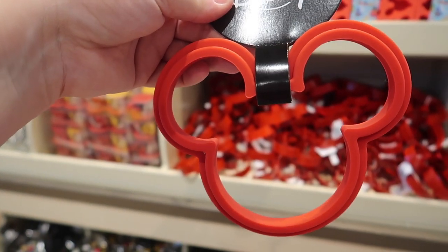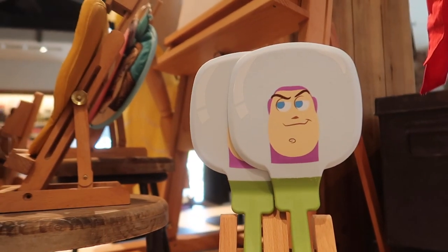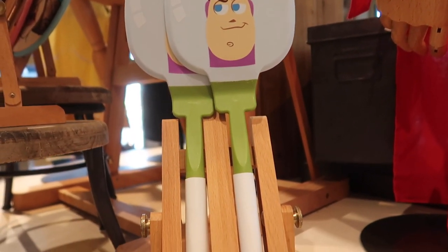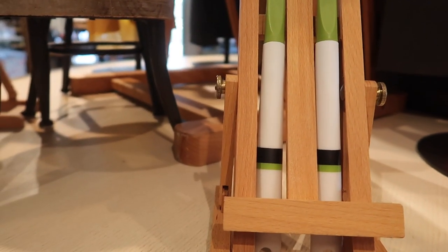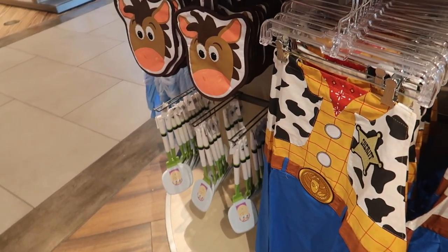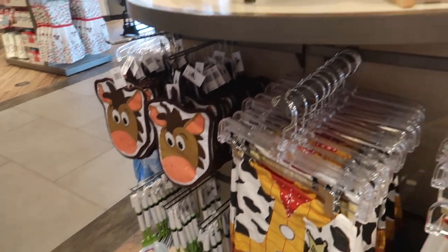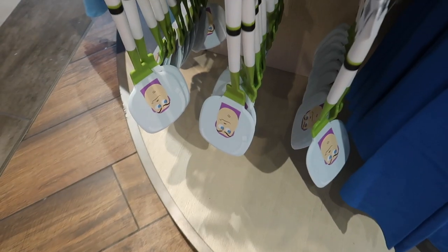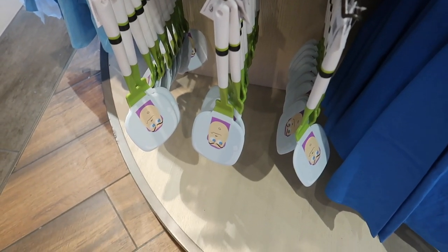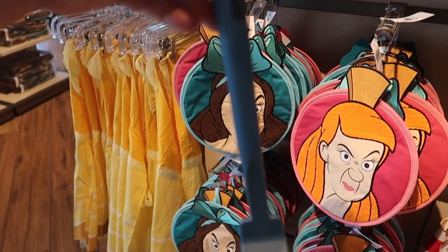So they also have that egg and pancake mold in red. So they have red or yellow for $7.99. This Buzz Lightyear spatula is amazing. And it goes with the Toy Story kitchenware set. I love how they're doing character or franchise specific sets. I love this. And it's $14.99 to flip your pancakes to infinity and beyond.